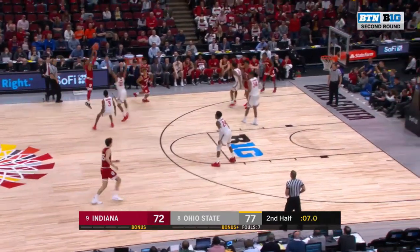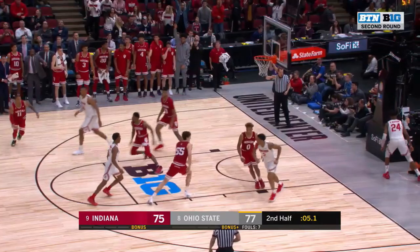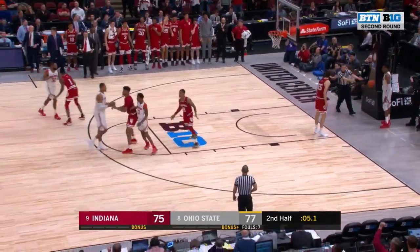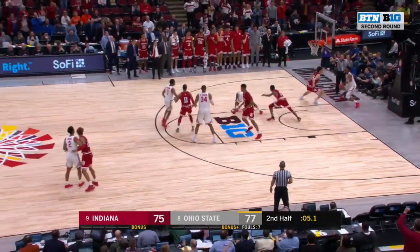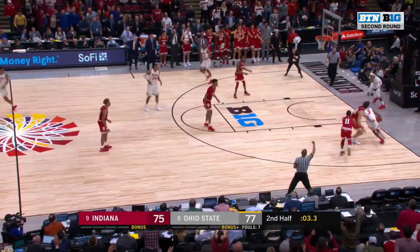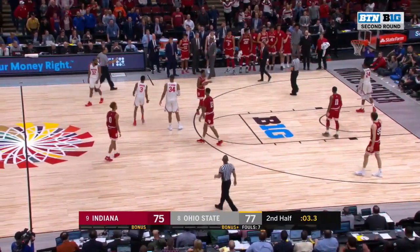Langford gets it up. Green, long three again. Oh, are you kidding? He's hit another. 5.1 left. It's a 2-point game. 3-pointer number 8 for Green. He falls. Wesson gets it in. Going to get a foul. They do foul. Wow. Was that close to a turnover?